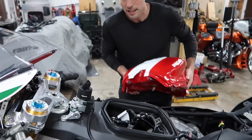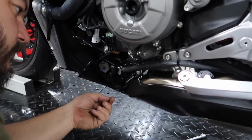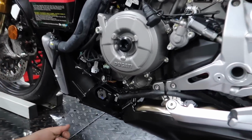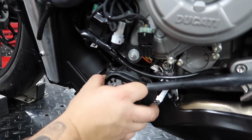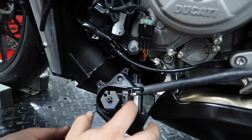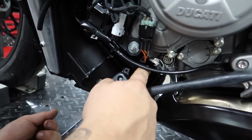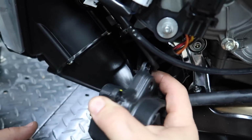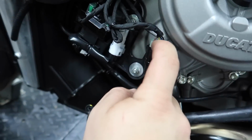Look at that. Okay, all right. Next thing we're gonna do, now that we've got this bike nice and naked, is get rid of the servo valve. So, servo motor right there. We have a cable. We also have another line going up top. That's the power going to it. So we're gonna clip this and then undo the plug.